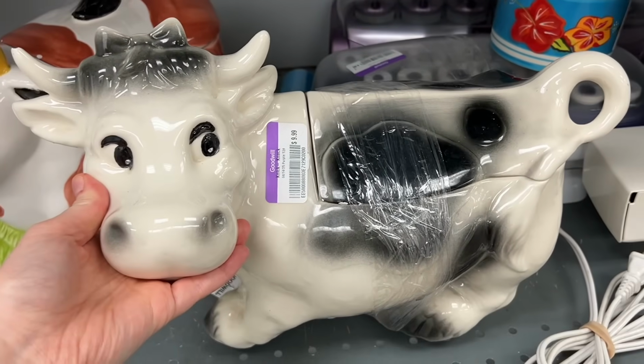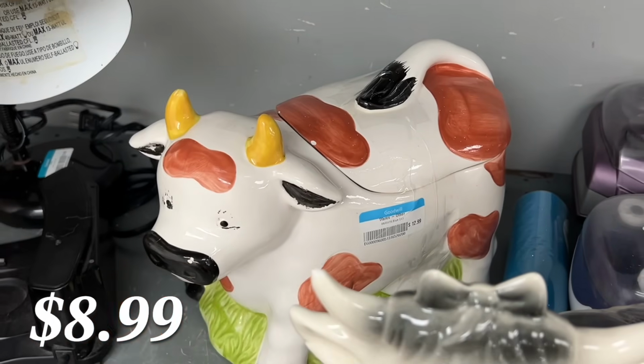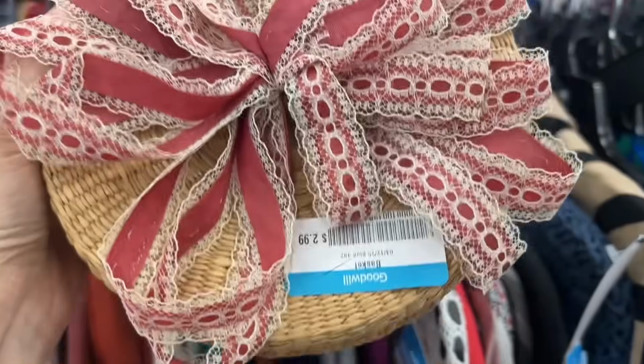I think this is a cookie jar. It reminds me of our cow-themed kitchen when I was a toddler, so I almost always stop and look at little cow things like that.